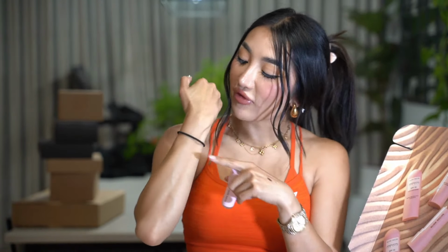This is like a very glowy, dewy balm. It might be a little bit too shiny for me, but I think this might be good for the days where you just want a little. It's actually very moisturizing. I like it.